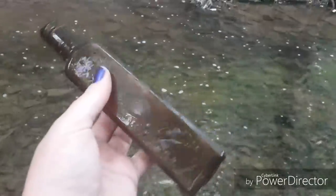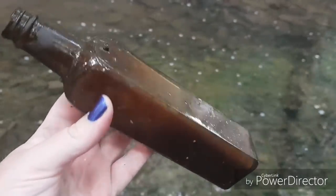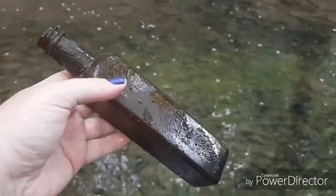So I found my first complete bottle. It looks like it's just a sauce bottle, so not particularly old. But there we go. Hopefully there's more to come.